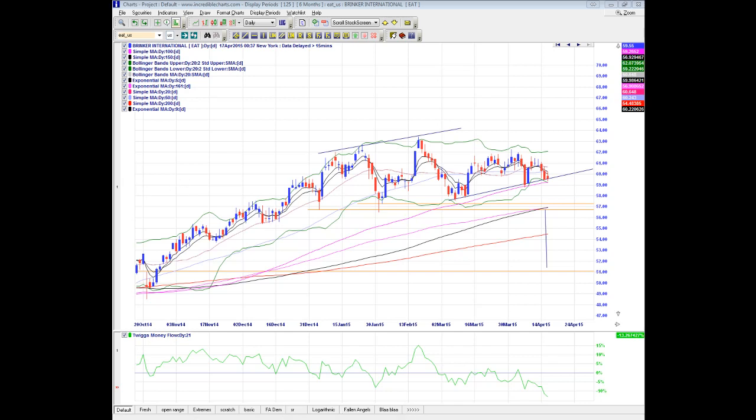Now, the other reason why I'd be using puts is these guys do report April 21st, so not a lot of time to trade the stock, so that's why I'd be looking at options to control the risk. And if we get a big surprise to the downside, obviously those options could shoot up quite quickly.